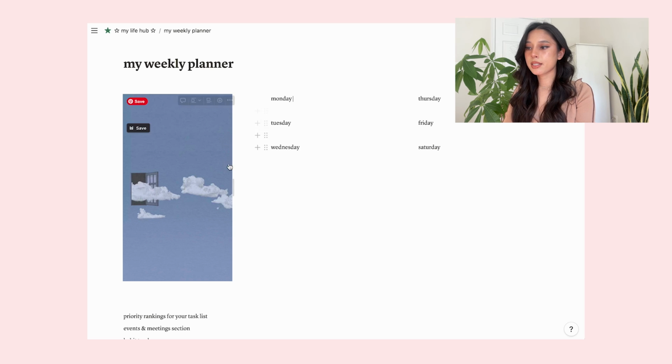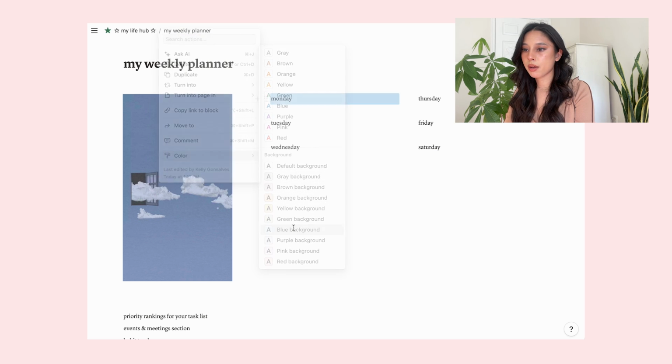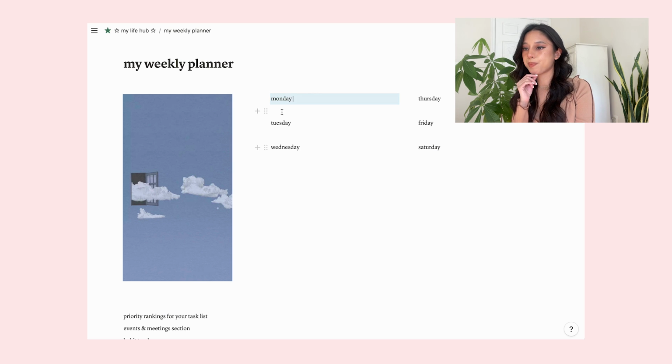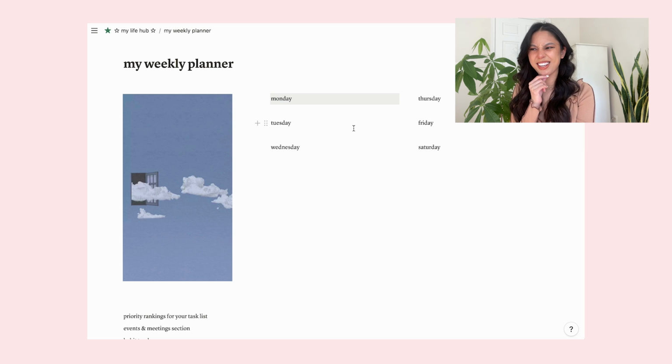To stylize and make things kind of go with the look of the imagery, click on these little dots, go to color, and scroll down. They have like a blue tone. What if we made it gray? Is that depressing? It's kind of pretty. It looks like a cloud.